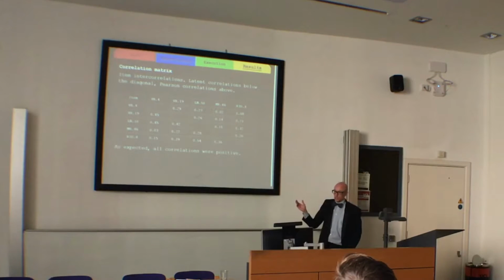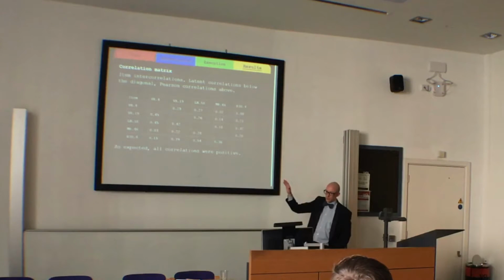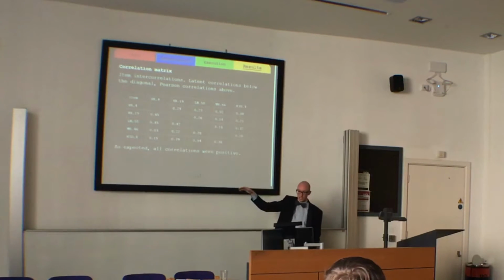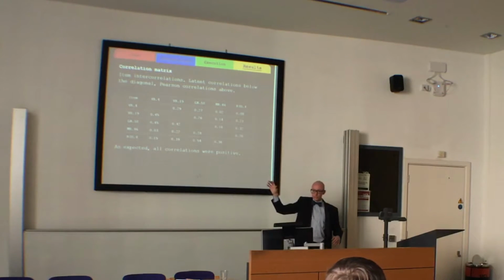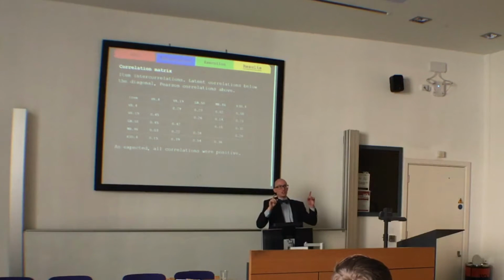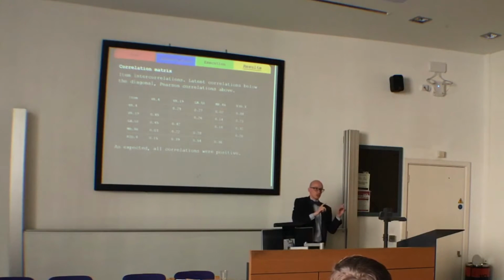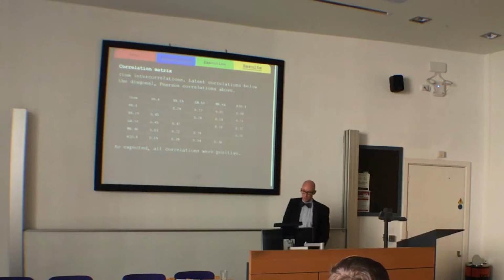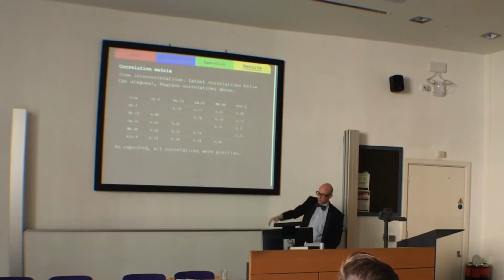And the results, here is the correlation matrix. As you can see, above the diagonal you get the Pearson correlation, and below you get the latent correlations. Those are the correlations as if we did not dichotomize the results as either right or false, we would get a continuous scale and see if that would help with the correlation between the different items. And as expected, all of the correlations are positive, but some barely so.